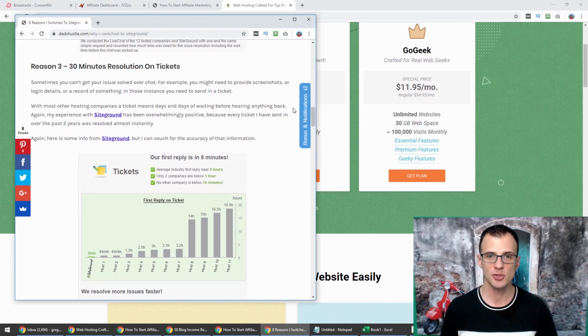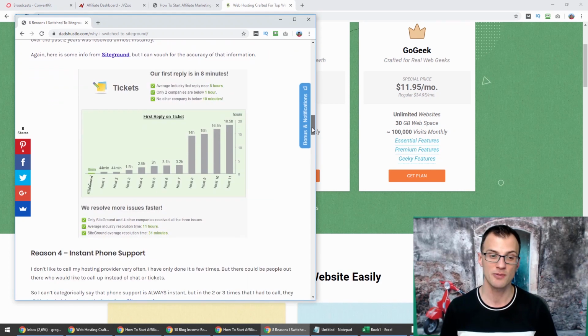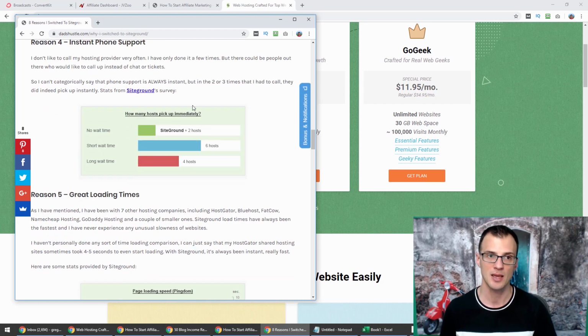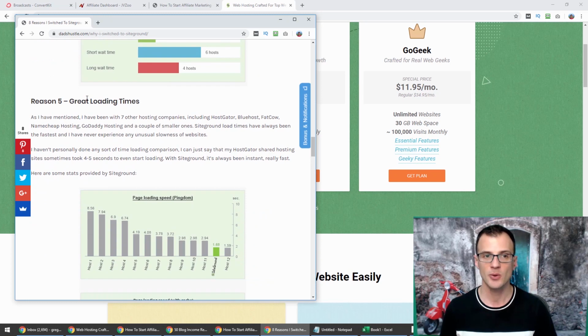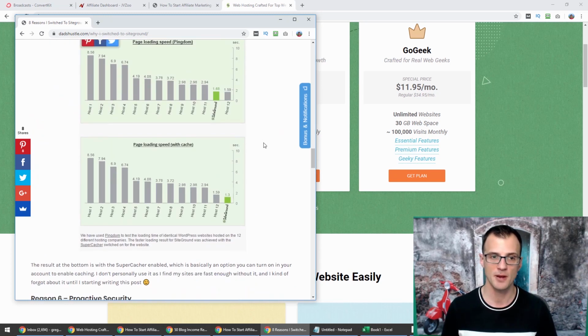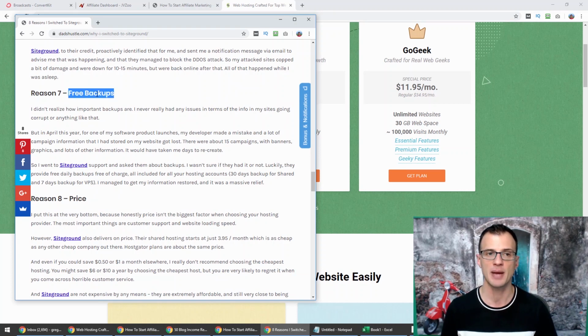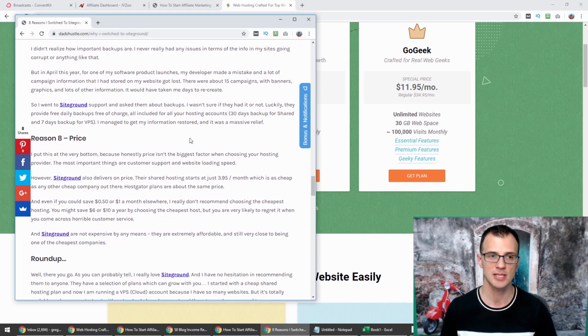There is 30-minute resolution on tickets. Generally, tickets are resolved very, very quickly. So even if you don't want to talk to someone on chat, maybe you're on public transport or something like that, you can send the ticket and it gets resolved very quickly. Instant phone support. There are great loading times, so your website will be very, very fast. They've got a lot of features around security. They give you free backups. A lot of hosts actually charge you to take daily backups of your website, but SiteGround actually does it all for you.